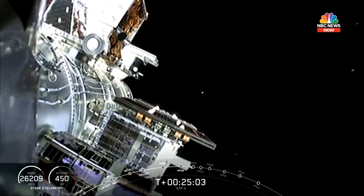P-Pod 2 deploy confirmed. And there's the call out from the avionics engineer. Always a little bit tense as you're waiting for them to confirm that the signal indicates that the door is open. Inside of each of the deployers is a spring that pushes out the CubeSats. And what we have is confirmation that the Air Force Academy deployable optical telescope should be in orbit on its own now.